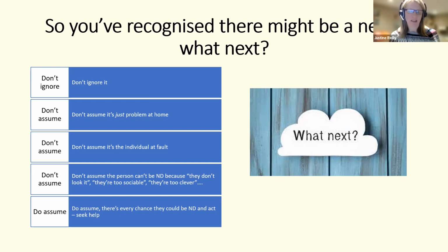And don't assume it's the individual's fault. When we go back to that social model of disability, what's happening to the individual is being placed upon them. And what we need to be starting to do is thinking about what the environment and what the organisation can do to change it. And don't assume that the person can't be neurodivergent because they don't look it, they're too sociable, they're too clever, all of those different things that you've probably heard people say, oh, well, you can't be ADHD or you can't be autistic because you do this. It's just not that simple.